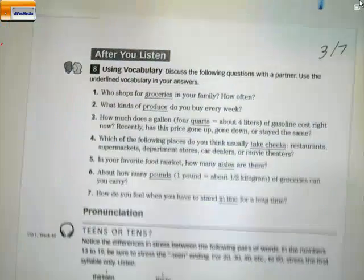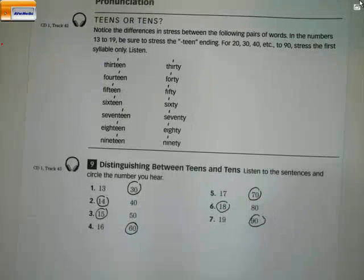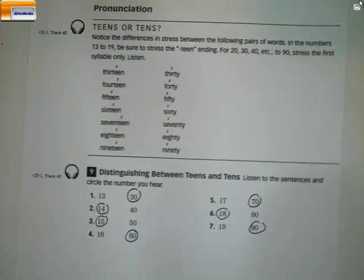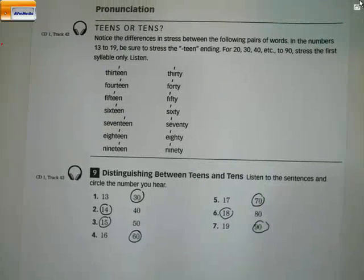We once again go to a pronunciation problem, and this is about teens and tens. Notice the difference in stress between teens and tens. We heard that in the last unit a bit, but now we're going to practice it. 13 and 30, 14 and 40, 15 and 50, 16 and 60. I hope you hear the difference in stress.